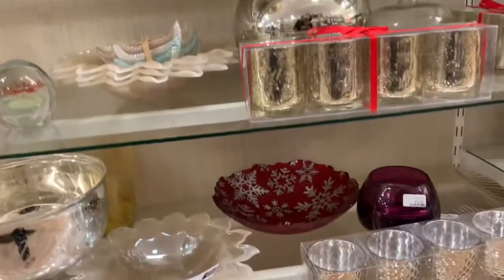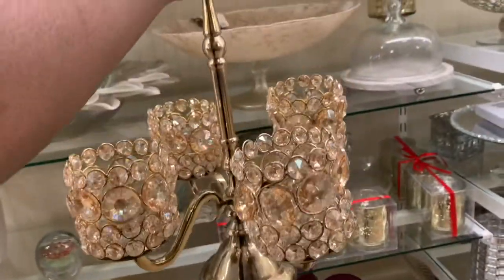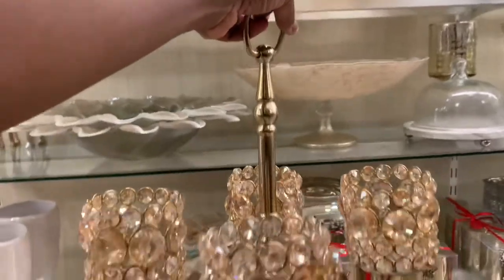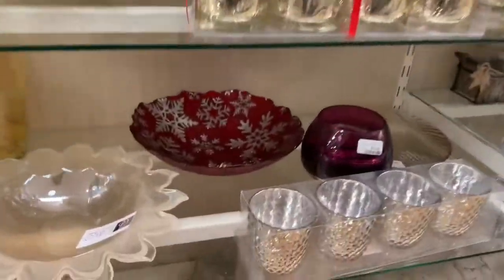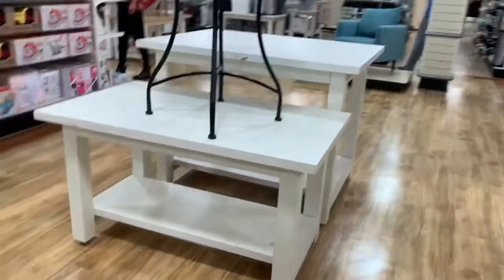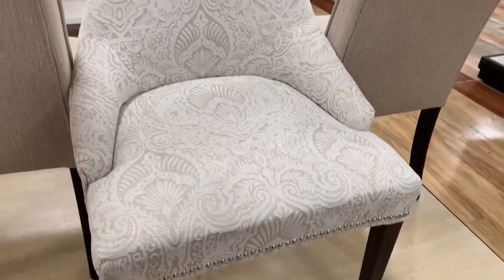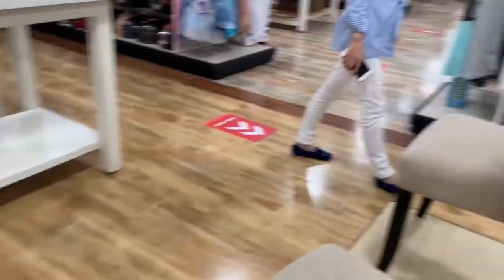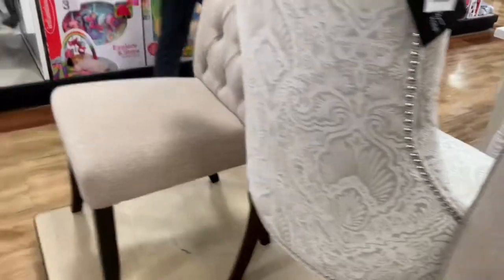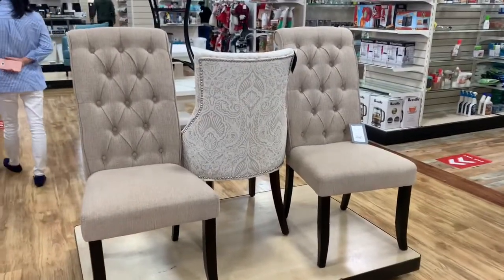And guys, they have it in the gold. They have it in the gold. This is beautiful. $39.99. Bronze. This is beautiful. So for $124. Nicole Miller, $29.